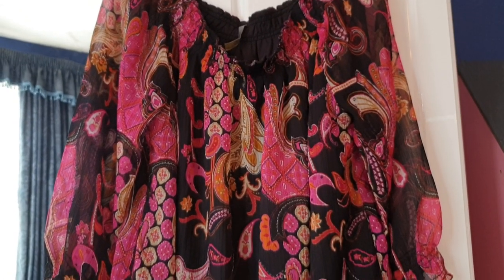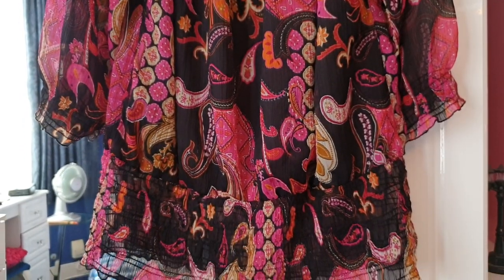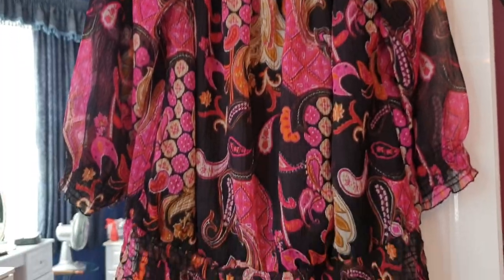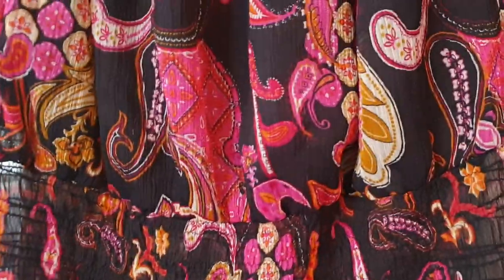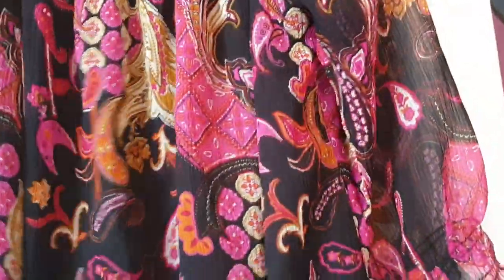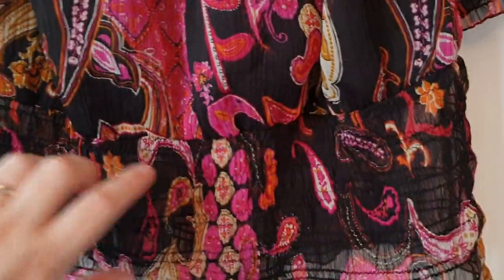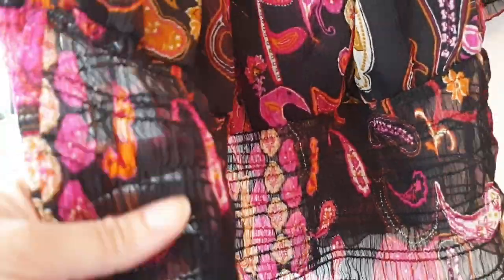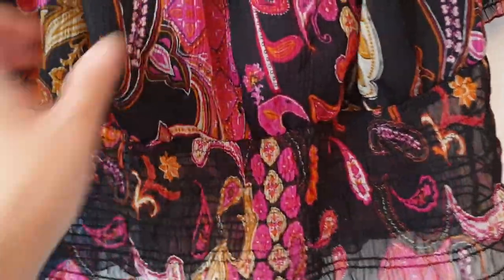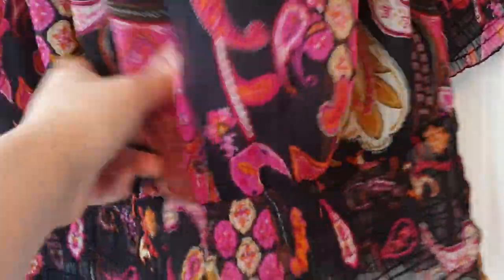The next top is from Peacocks. This is a size 16. It's kind of hippie boho style, right? Loving these dark pinks, and is this like a paisley design? Don't know. It's got the elasticated waist bit, which is cool. These are always really flattering on me. I love these kind of tops when they have the elasticated waist around the belly, and then you pouch this bit over. Nice little sleeves as well, like 3/4 length sleeves.